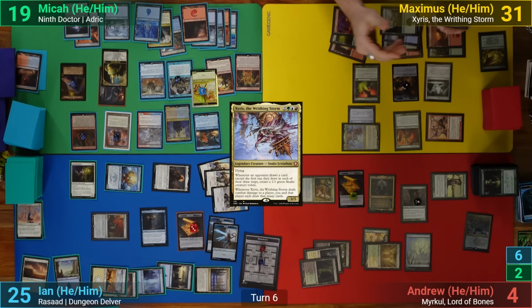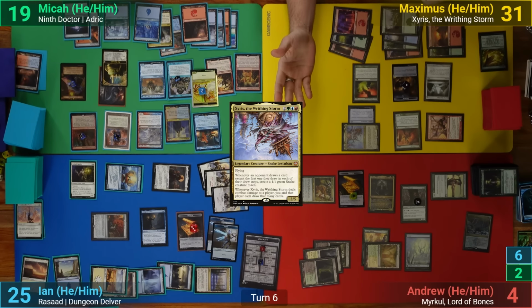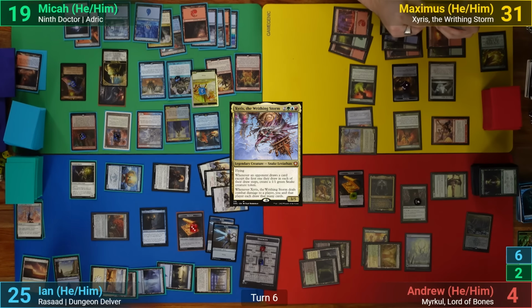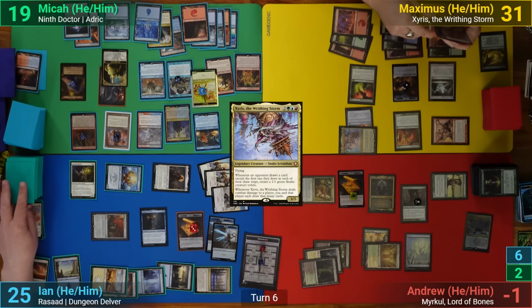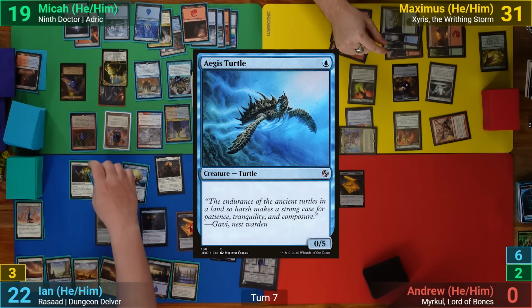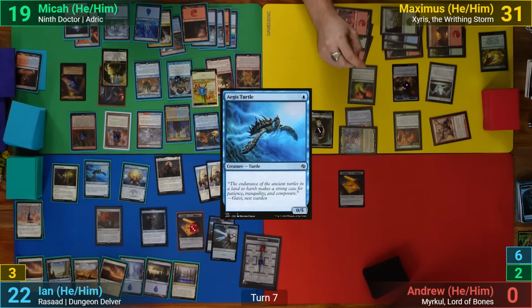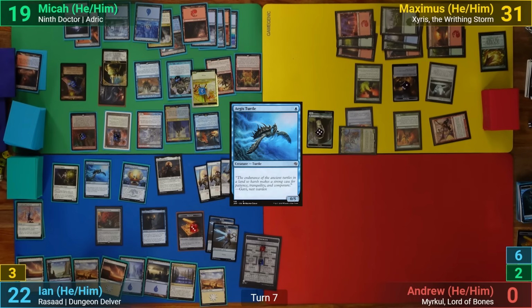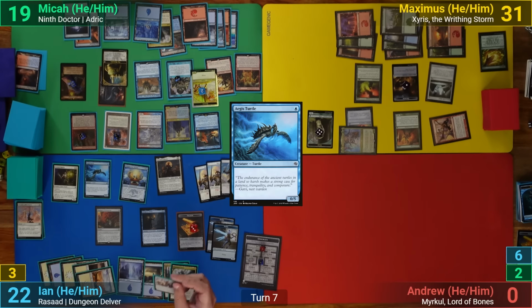I get taken out, and Ian and Max both draw 3, with Maximus making 3 snake tokens as well. With nothing else, Max passes. Ian reveals an Aegis Turtle off the gate to Aether trigger, and then draws a card from Rites of Flourishing. For turn, he plays a Plains and Command Tower as lands, and casts a Wave of Reckoning.